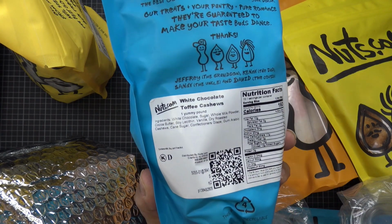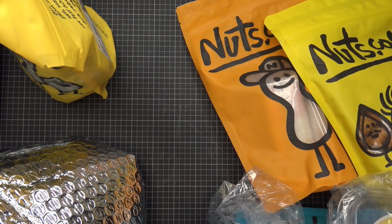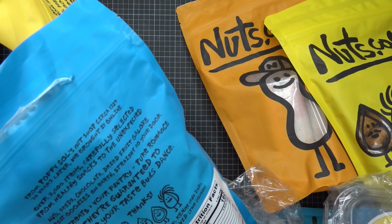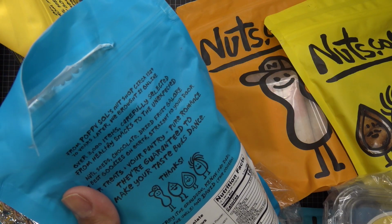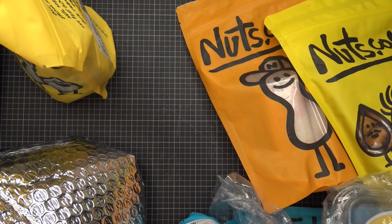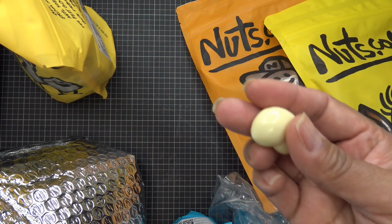White chocolate toffee cashews. I thought we should try those. Why not? Actually, I'll open this right now and try one for you, only because it is kind of a different thing. White chocolate. Let me see. Okay. I'm just getting the chocolate, the toffee. Not much cashew, so I have a feeling they're crunched up. I don't think it's wrapped around a cashew, but it looks like it is, unless that one was missing the cashew. Let's take another bite.